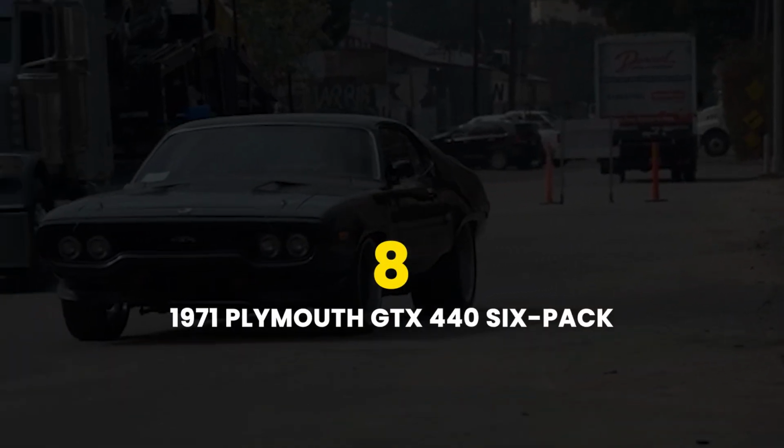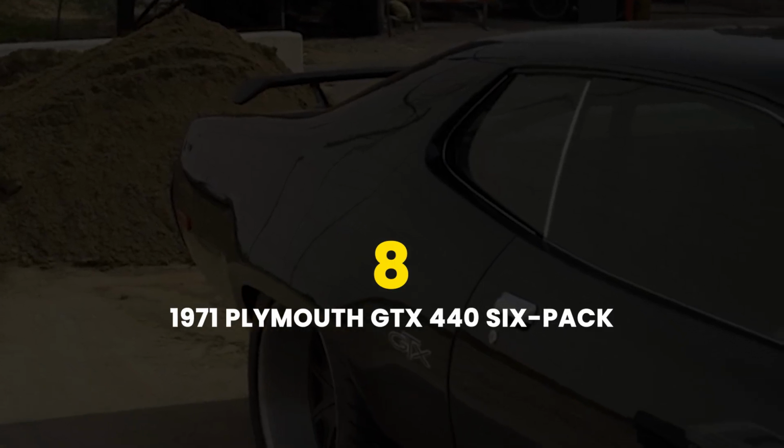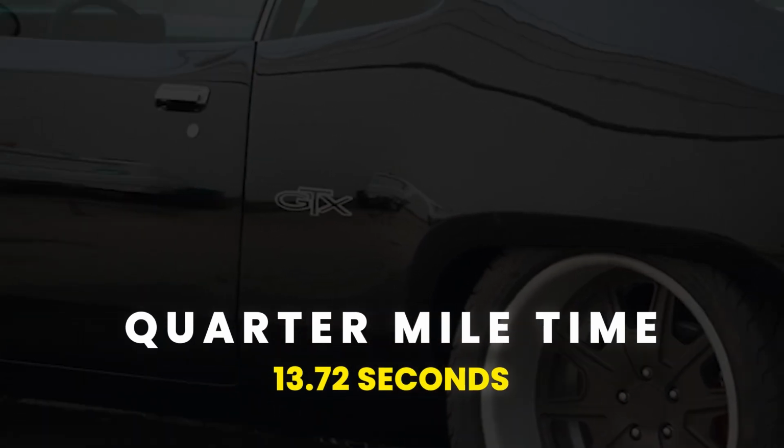Number 8, 1971 Plymouth GTX 440 Six Pack. Quarter mile time, 13.72 seconds.